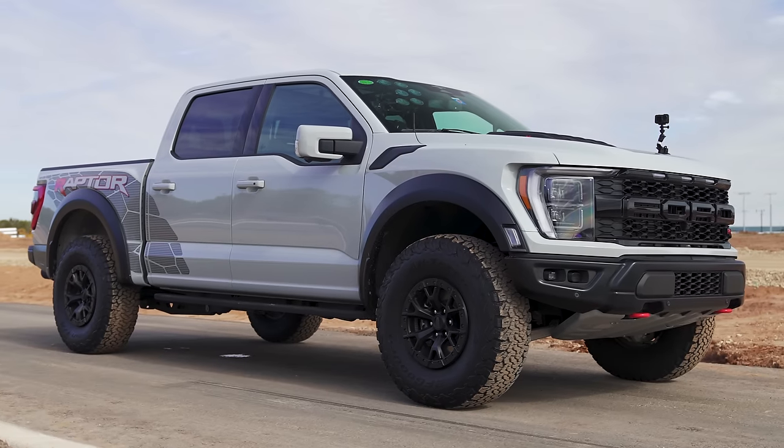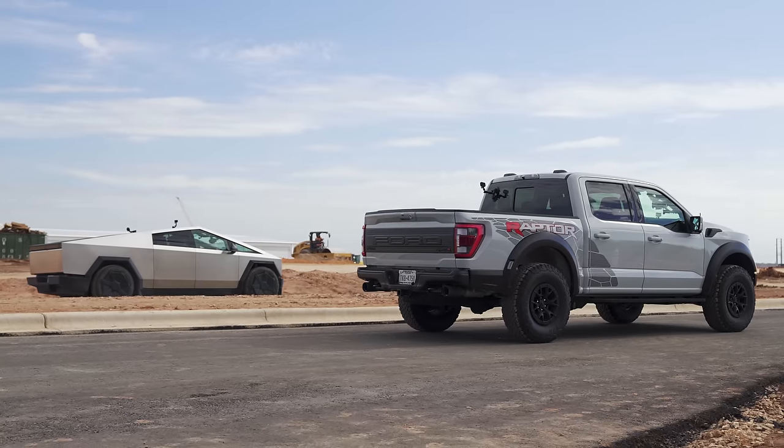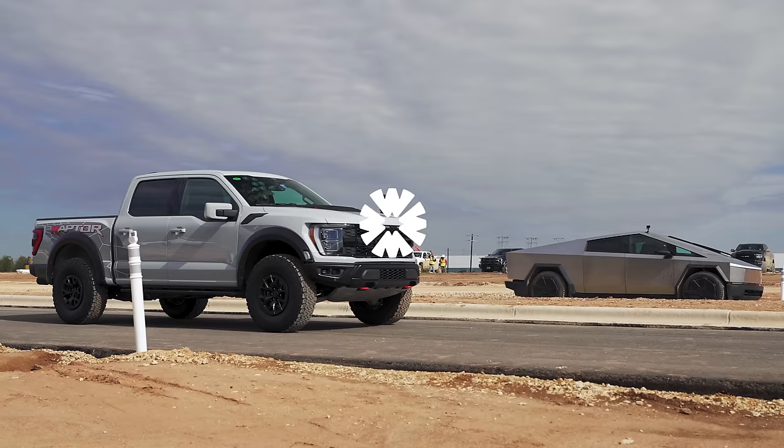Who will win in a drag race between a Ford F-150 Raptor R and a Tesla Cybertruck? Well, we're going to find out because I'm going to race them over the standing quarter mile. I'm Matt Watson and you're watching Carwow.